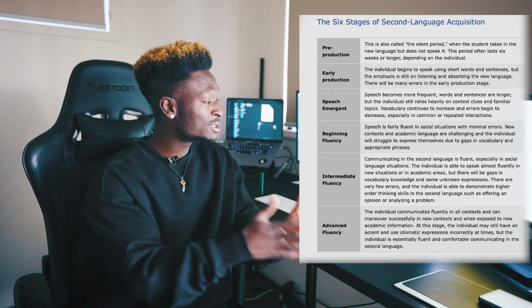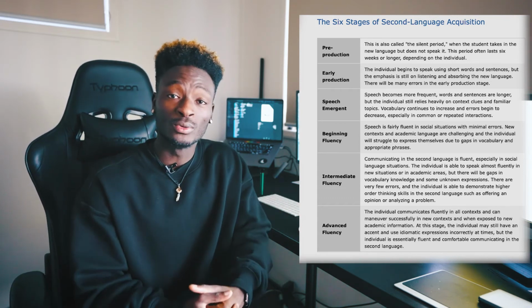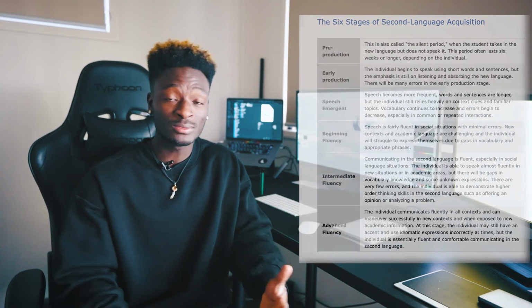But it says, at this stage, the individual may still have an accent. So, you know, some people can speak a second language absolutely comfortably, but the accent doesn't go away. So that doesn't mean they're not fluent, okay? They may still have an accent, and use idiomatic expressions incorrectly at times, which is what I was saying. Sometimes, some cultural stuff, idiomatic expressions, you can get them wrong, but that doesn't mean you're not fluent. But the individual is essentially fluent and comfortable communicating in the second language.